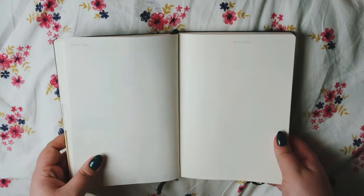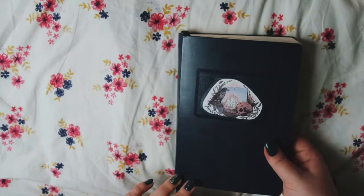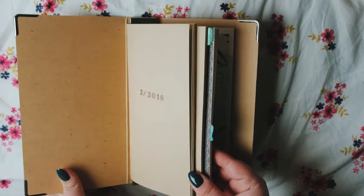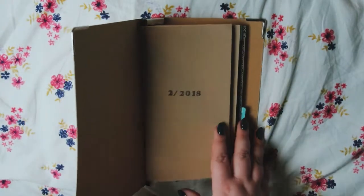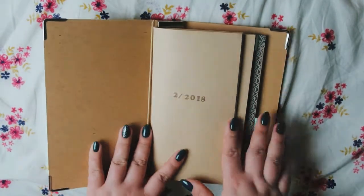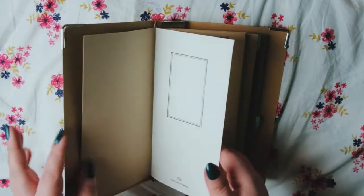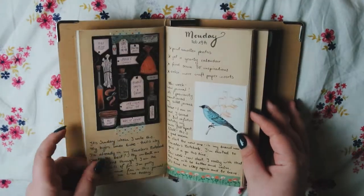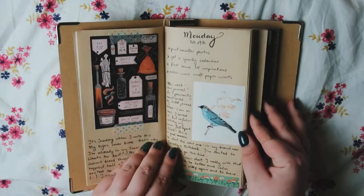So now we will have a traveler's notebook flip through. I have this binder where I put all my inserts I used through the year, so this is the second one. Yeah, this was the period I was achieving almost these kind of spreads I really wanted to have.